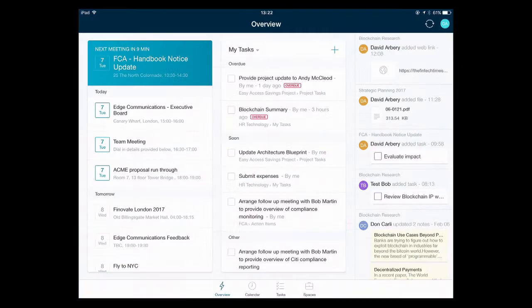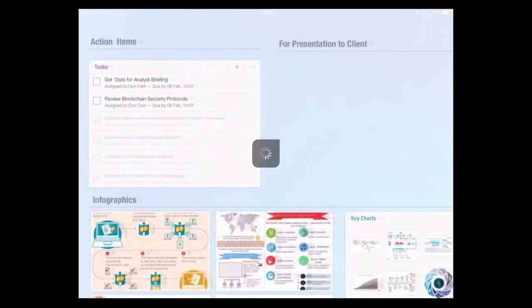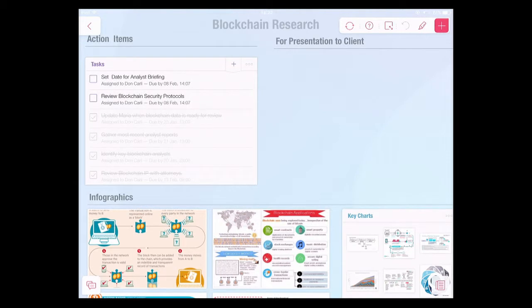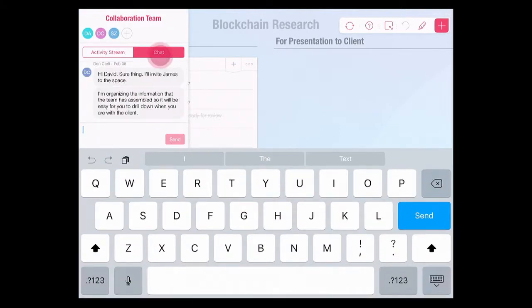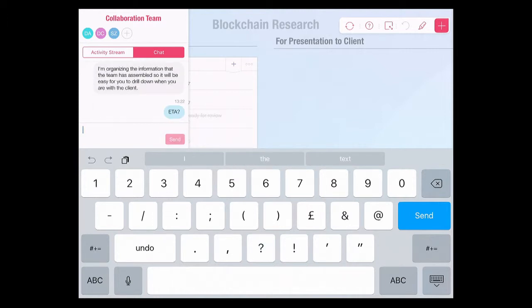My next meeting of the day is with an important client of the bank called Edge Communications. But before I go to that meeting and look at the account review, I actually want to dip into another workspace that I've asked Don and his analyst team to prepare. It's a workspace on blockchain. The client had previously asked me to give them an overview of blockchain and the impact at the bank. So I'm just going to go into here. I can see the workspace, and I'm going to go into the chat function. I'm just going to ask Don when that's going to be ready. So if we could switch to the laptop.